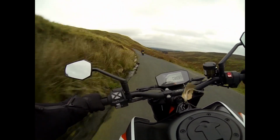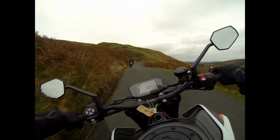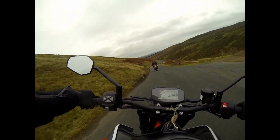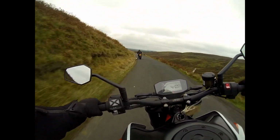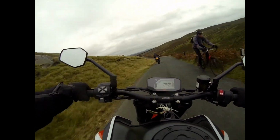Oh, it's so light. I just love light bikes, how they handle and how you don't have to muscle them. You literally just counter steer like a dream. You can change the direction so easy with your body movements. It's a dream.